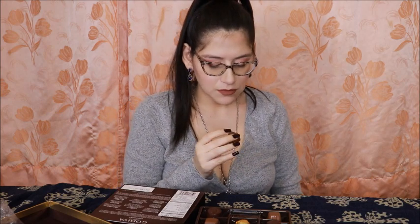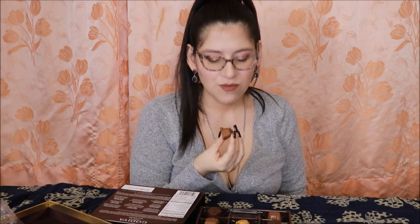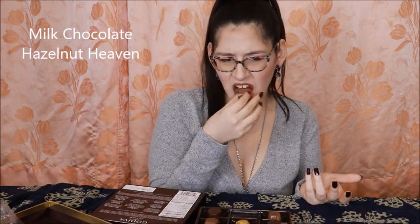It took me a second because they're literally the same color. Yep. And that's the hazelnut one. So, a heavenly hazelnut praline covered in milk chocolate. That's about right.